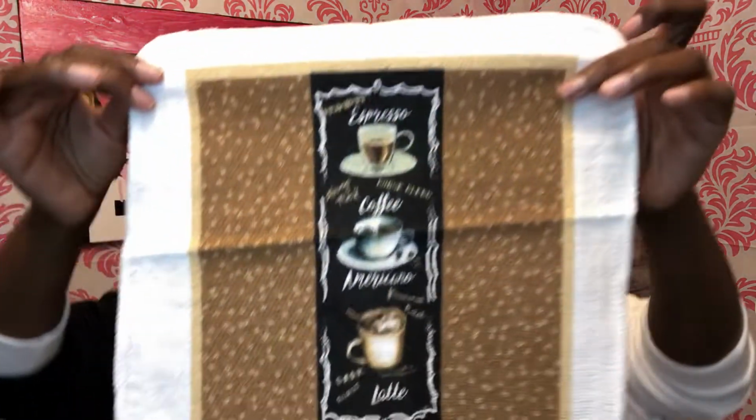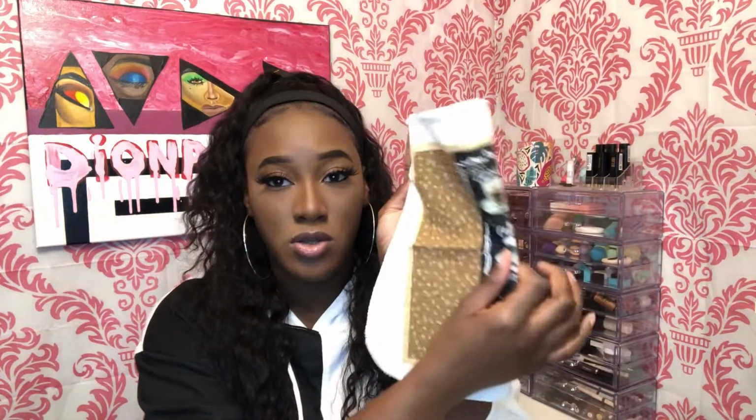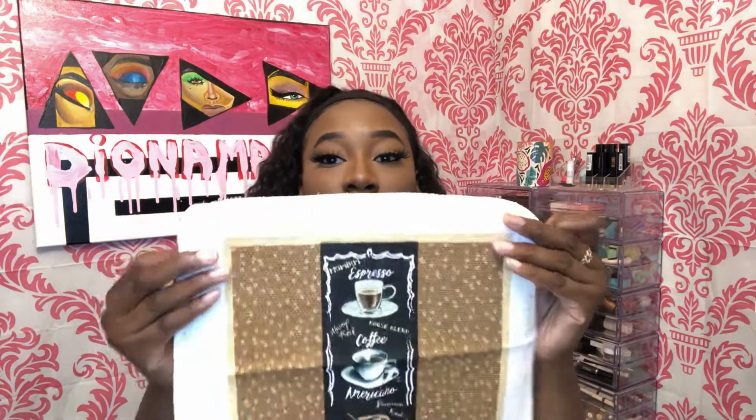Now, I'm going to show you it one by one, but I'm also going to show you how I have it set up in my kitchen so that you get a better idea. Look how cute this is. Girl, this is just a regular, the little small towel. Look how freaking cute. I don't know about y'all, but I love this theme. I don't know, it's so cute to me.